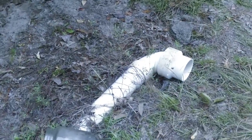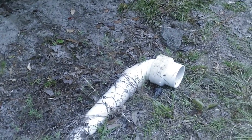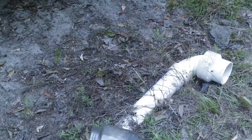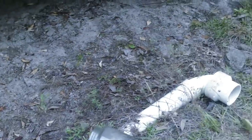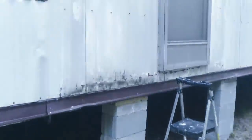This is the septic right here, coming out of the ground. We might have to relocate this so it goes directly underneath the house, straight to the sewer. Dig a trench and bury it so it's not sticking out like that. So here's the house.